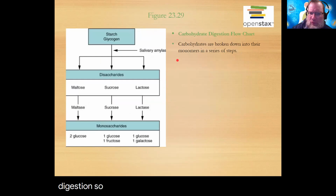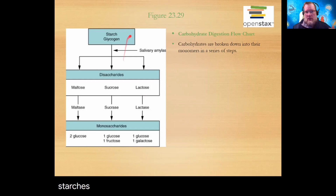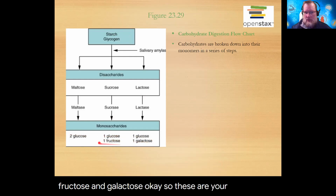So that's pretty much it. These last couple slides, I think this is definitely physiology. This gets into nutrition and, I guess, more functional aspects of the digestive system. Again, the goal is to get carbs, so starches, glycogen, broken down all the way into glucose, fructose, and galactose. So these are your monosaccharides.